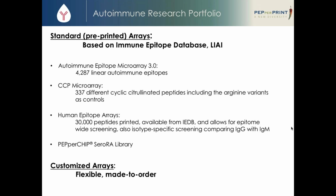And then as mentioned previously, we do have customized arrays which are flexible and made to order, where essentially whatever peptide or antibody you have of interest, we just work with you to make a specific array based on your needs.